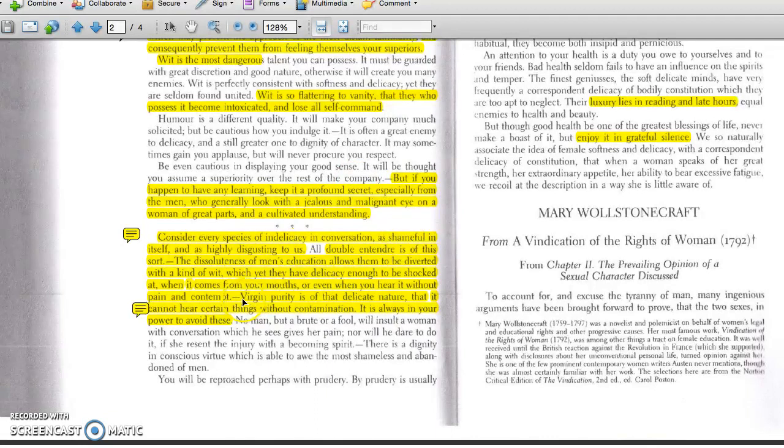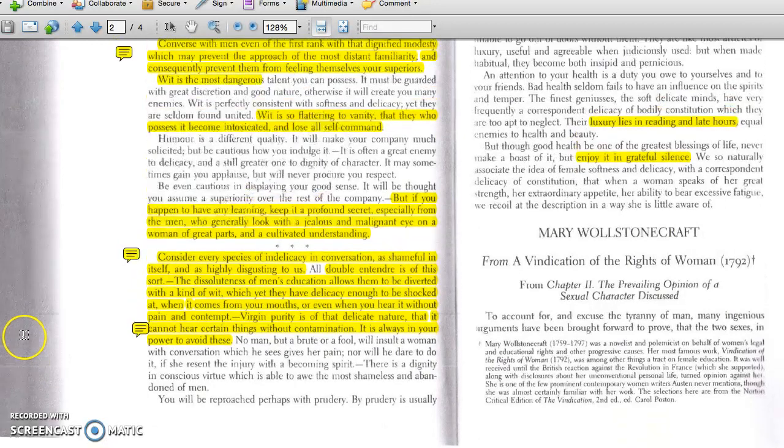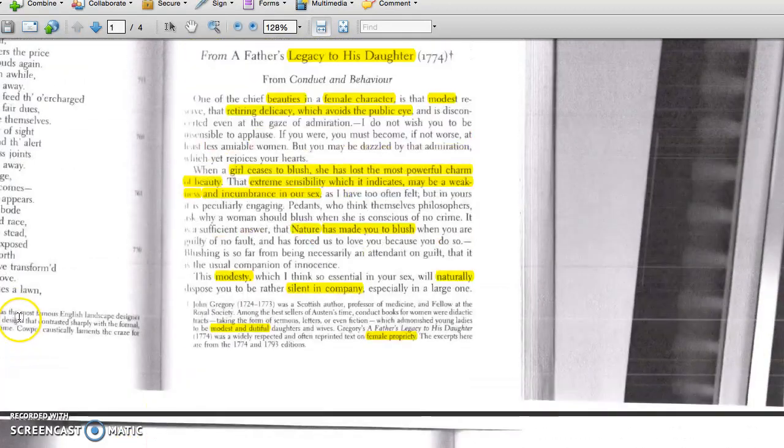but essentially he doesn't want his daughters or women in general conveying anything that undermines their virgin purity. So that's the major message from this excerpt of John Gregory, that he wants women to preserve their sexual innocence in the eyes of the men with whom they engage. So that's the basic message: be quiet, be pure, and all will be well.